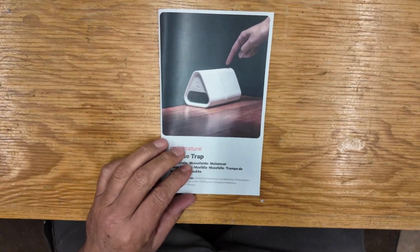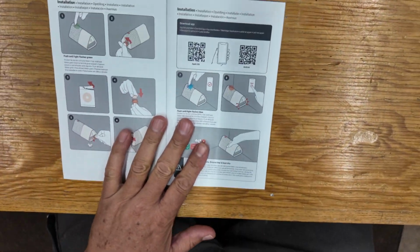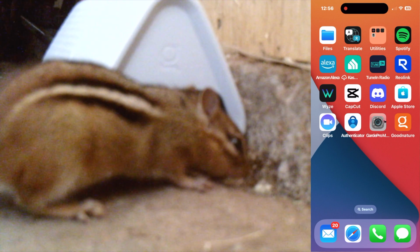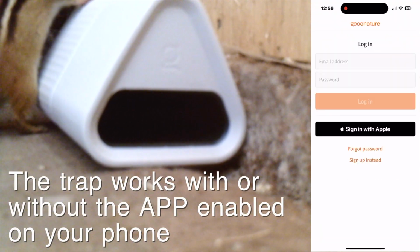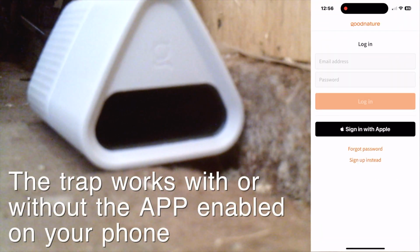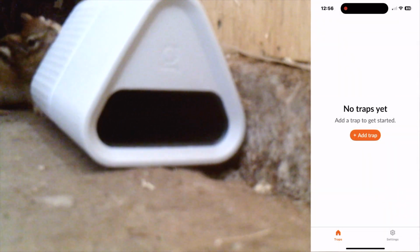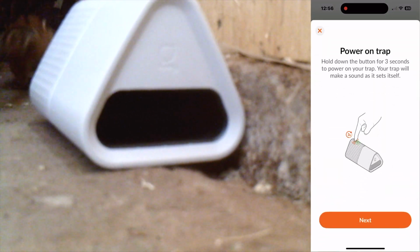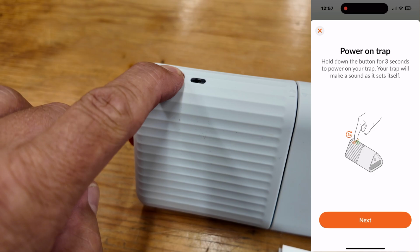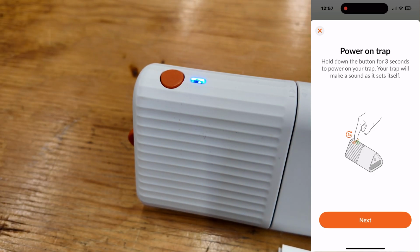So the battery's charged, let's turn it on and let's load the app. I've got the app loaded. This is a Bluetooth connected trap, so I'm going to allow. And we're going to need to sign in. I'd like notifications. Let's add a trap. Power on the trap. It's flashing blue light.